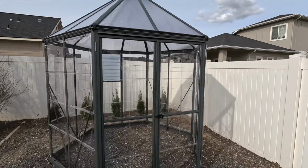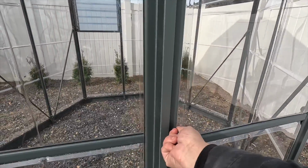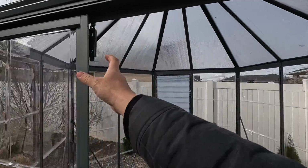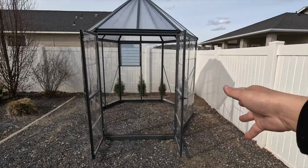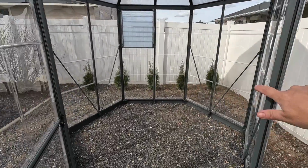So let's take a closer look here. Front doors, there are two. So you can either open the one side, it's kind of like the Hartley doors, you know, you can open the one side or you can unlatch top and bottom and you can open up both. In the summertime, I think that's going to be necessary to keep it not as hot in there. And then if you wanted to, you know, move larger things in and out, you can do that.